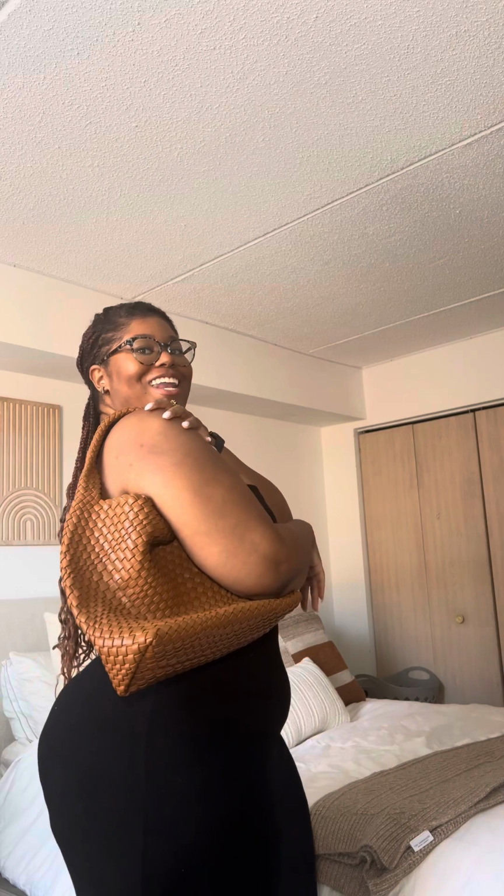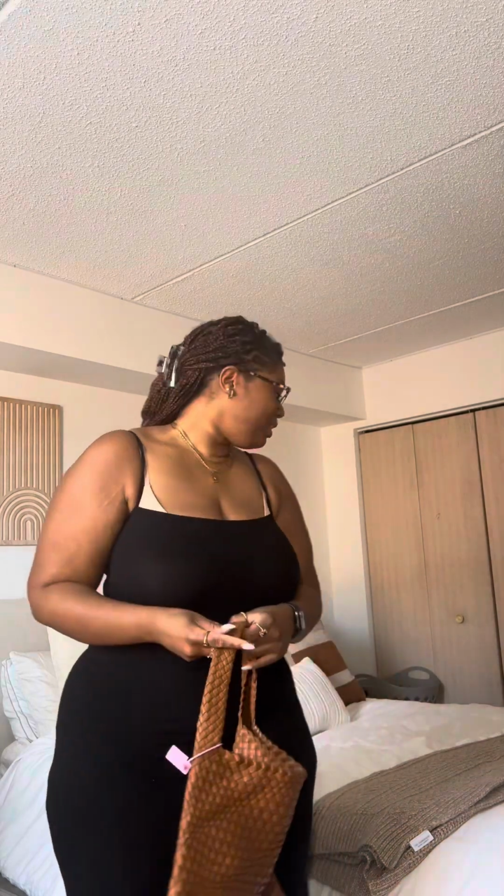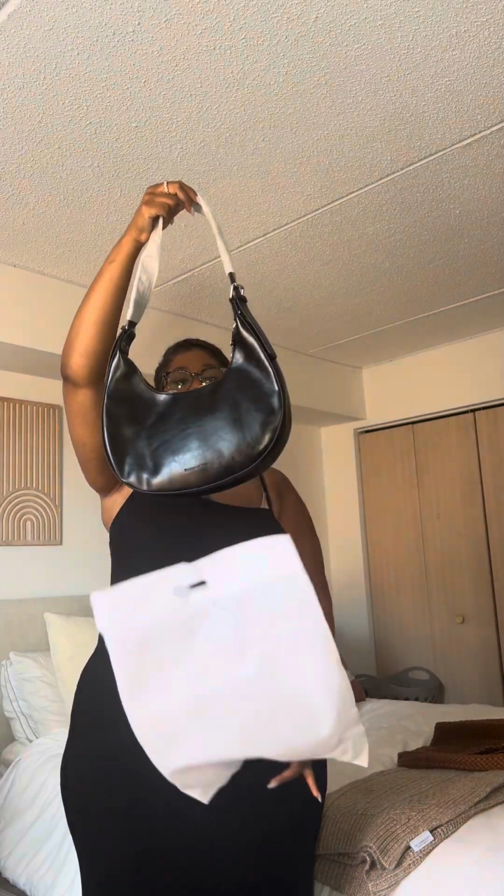I think this is perfect for fall. Oh my God, I'm so excited for this bag. Look at it. I can't wait to wear it. I think I'm gonna wear it Saturday for apple picking, but it's so soft. I love the braiding. It is really good quality and I'm obsessed. Bag number one.